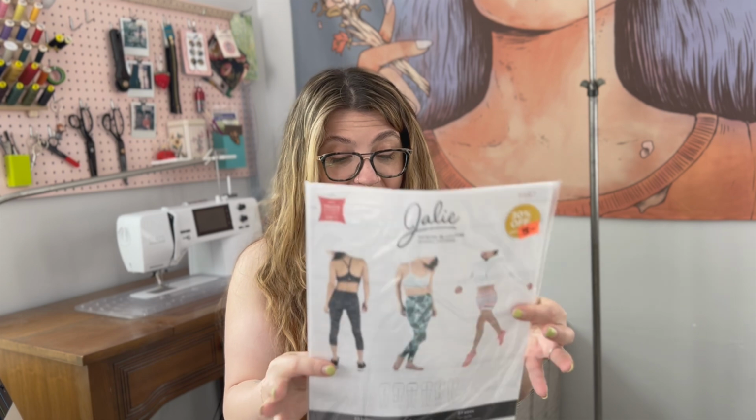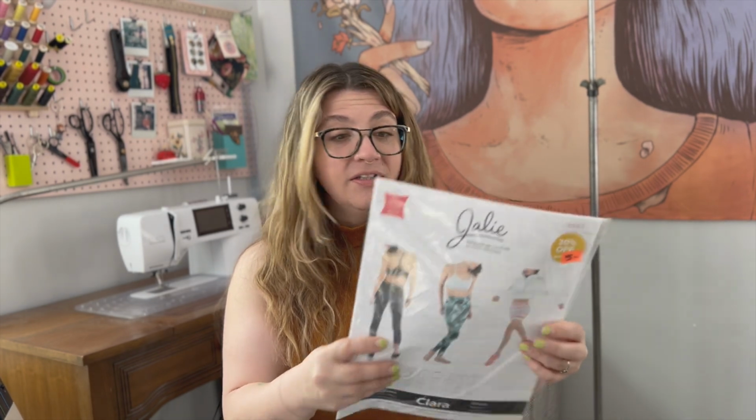But now I do. And then because I was ordering that, I'm like, might as well throw some other things in that I've been wanting. The Zoe tank dress was on sale, so I picked this up. And then I wanted some leggings and shorts, and this was $5. And I really like Jolly patterns. They seem a bit like a magazine, but once you sew them up, they're very good patterns.